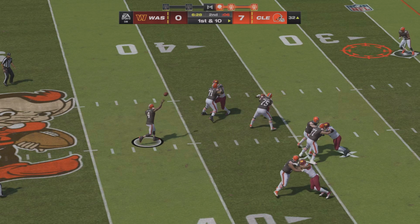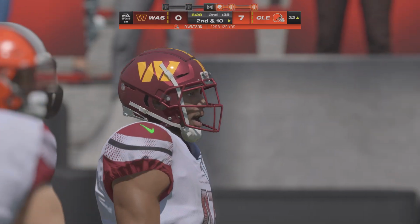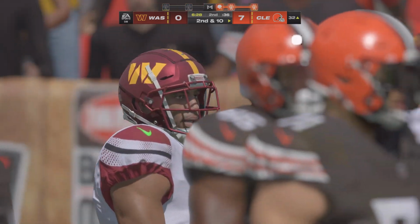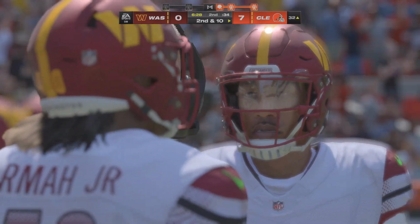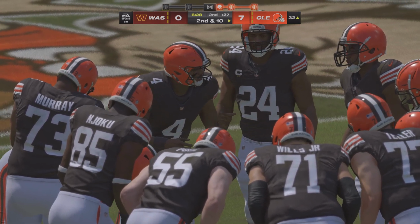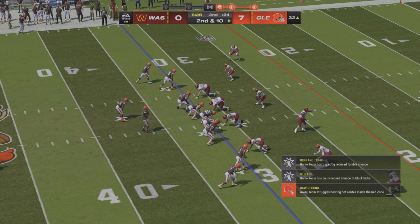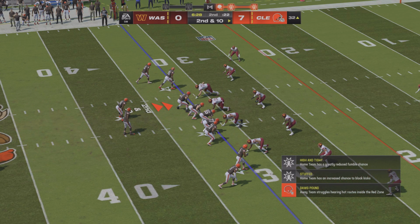Now it's Watson. And that one's going to come up a little short. It's incomplete. Defensively, celebration time because they finally forced an incompletion. He was perfect throwing the ball to that point. Yeah, but from his viewpoint, they didn't force the incompletion. He just missed. That's how hot he is right now, and that's how he wants to continue to throw the ball.